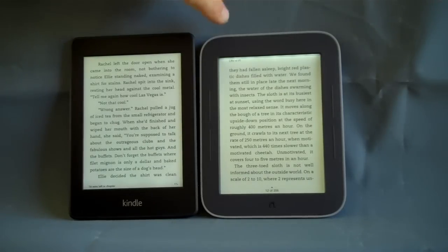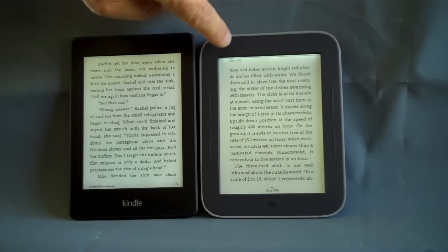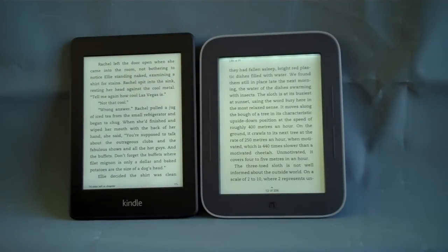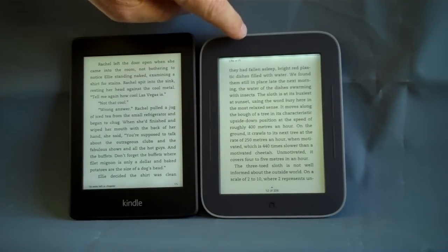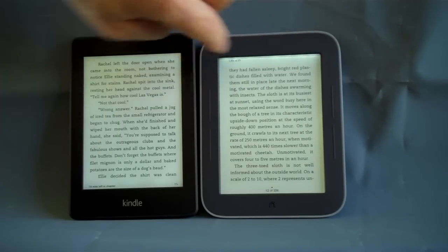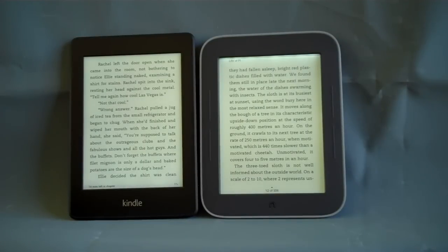You also have, with the Nook, the light's at the top, whereas with the Kindle, it's at the bottom. So with the Simple Touch, when you have the light on, you always see this glowing top edge, which is kind of annoying for me, although you do get used to it after a while. With the Paperwhite, you have other problems.